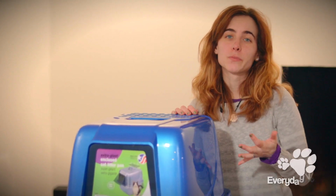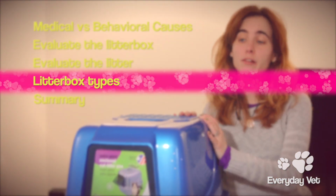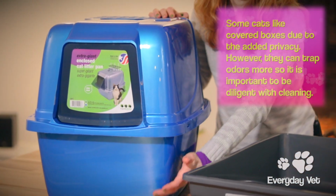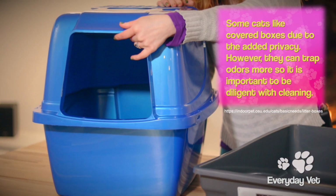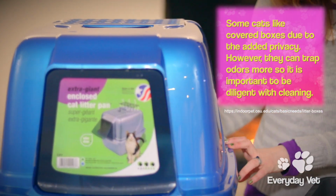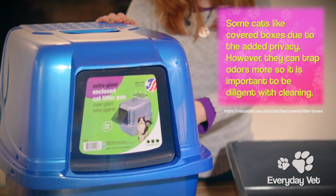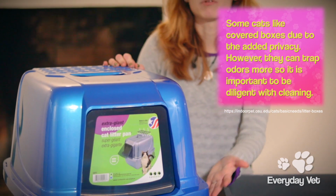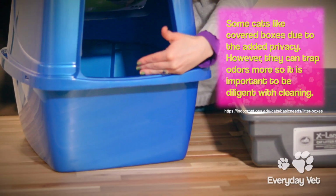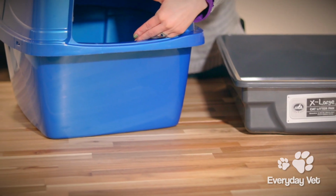So now that we've covered some of the litter box basics, it's time to go a little bit deeper into the specific boxes available. So here I have your standard covered litter box. So we have a base, the little door for the cat to go into, and then of course the cover. Some cats do like covered litter boxes, but I do tend to find that most of them don't actually like the covered boxes. Some of the problems that I see with this one in particular is that the base is pretty high up, so your cat would have to step pretty high in order to get into this box.